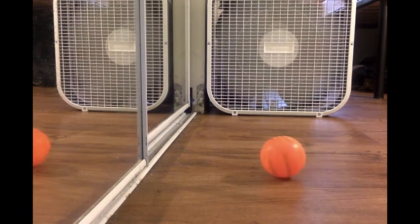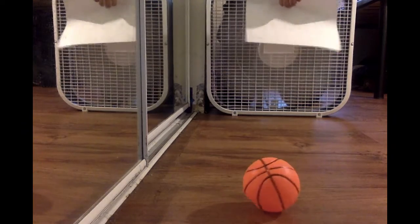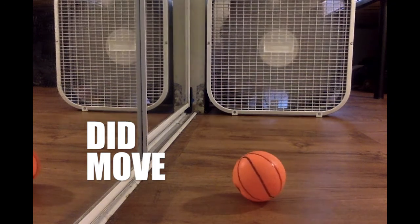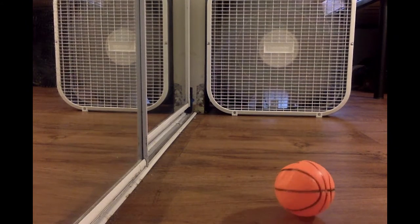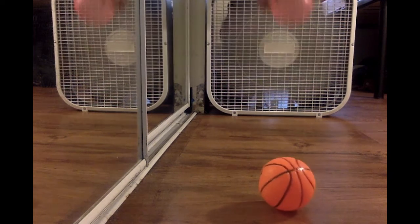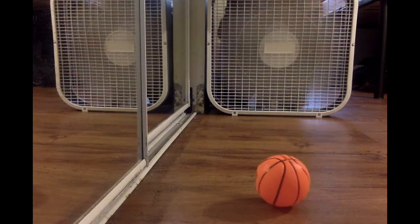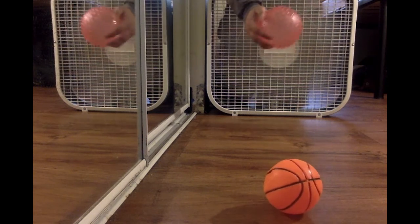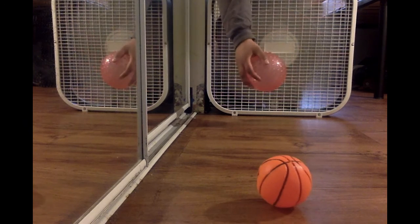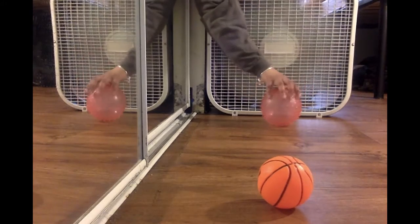So we saw that basketball, it did move. It just took a little longer to move, but yes, it did move. The next object we have right here is this ball. It's round just like our basketball, but it's a little bigger and just a little heavier. It also has these spikes on the outside. So you think this will move? Yes or no? Or maybe just a little bit. What do you think? Okay, let's test it out.